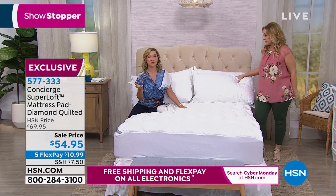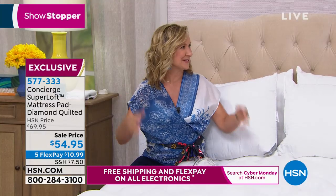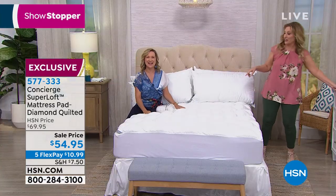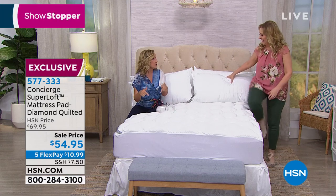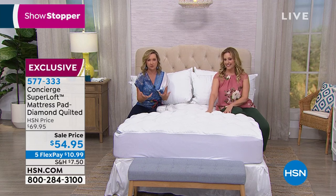In college dorms, too. My daughter just did a camp at a college, and of course I packed her this big one. It was so great. People were complaining about their beds. It's the Superloft. It can take an old bed and make it feel new and comfortable and cozy again.